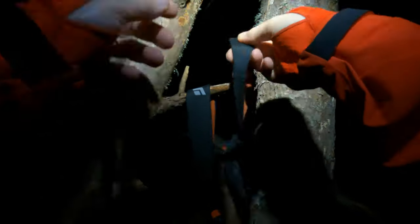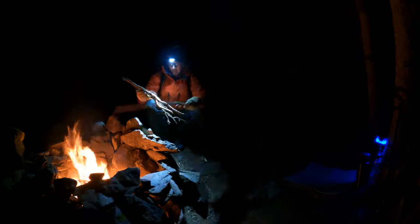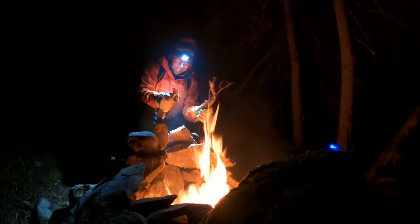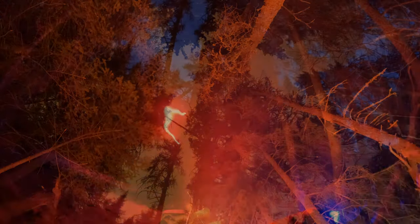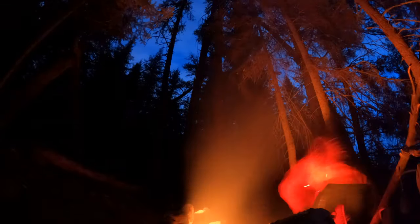Having a little campfire is a nice way to relax while your camera's doing all the hard work. Shot this on a GoPro 9. And as time passed, the sky began to brighten. And it was time to go collect the camera and check out the final shot.